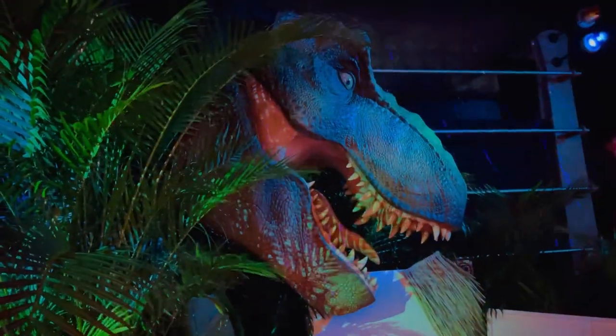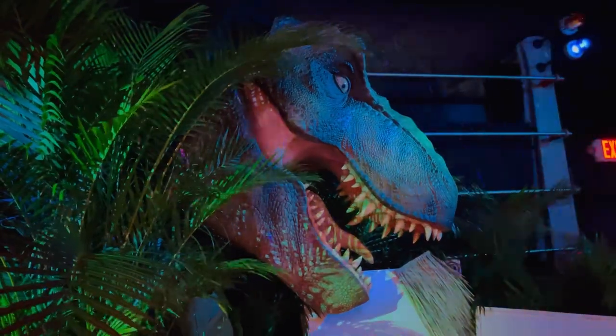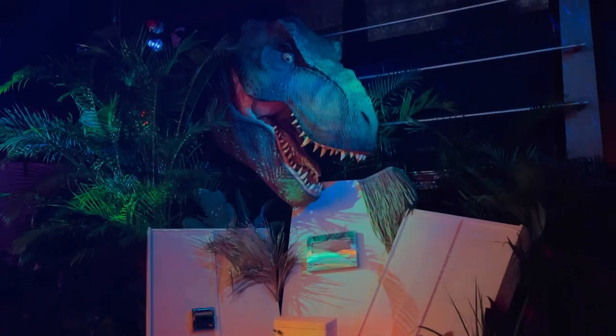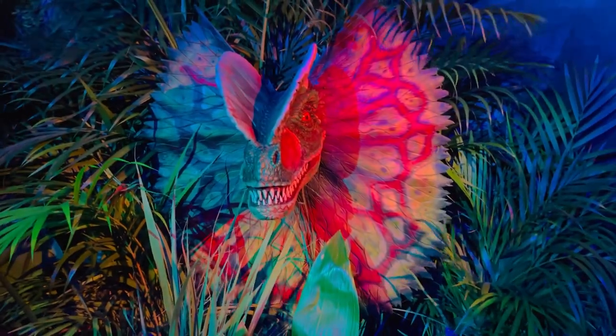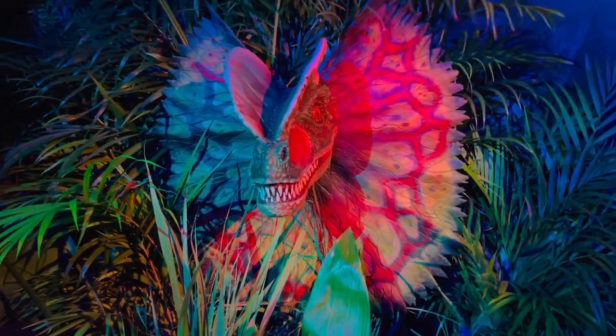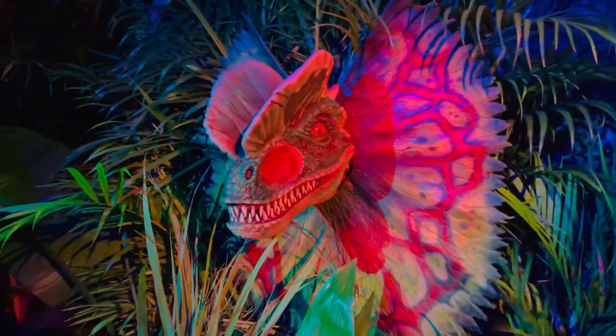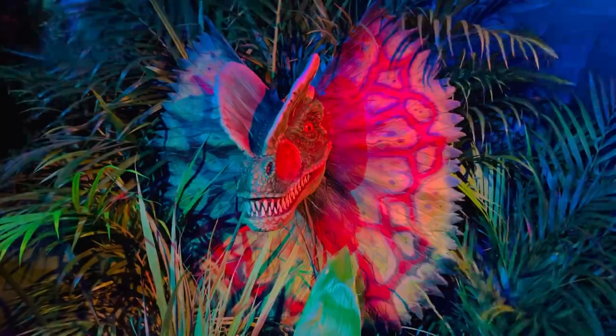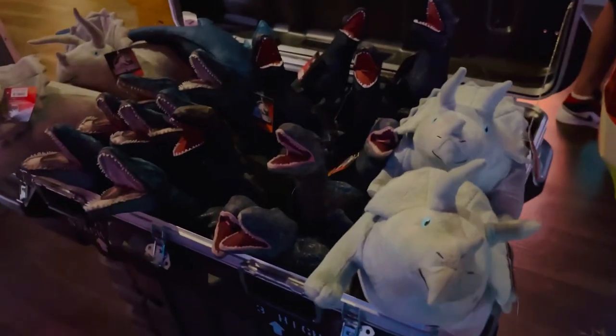And here's the famous photo op of the Tyrannosaurus. All this fake rain in the toilet, you know, from that scene. And this scary guy, I love him. He is frightening, but hilarious. And here's me with him. Hopefully he does not attack me, guys.